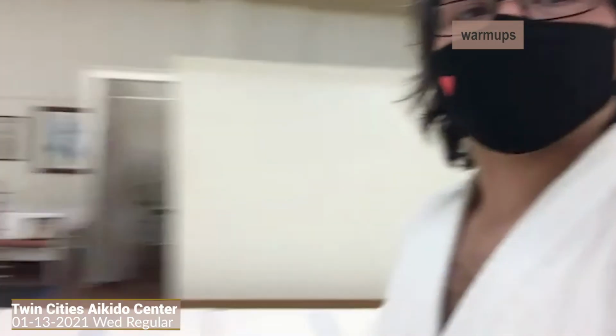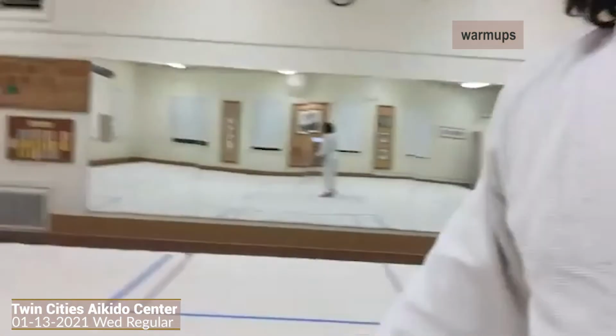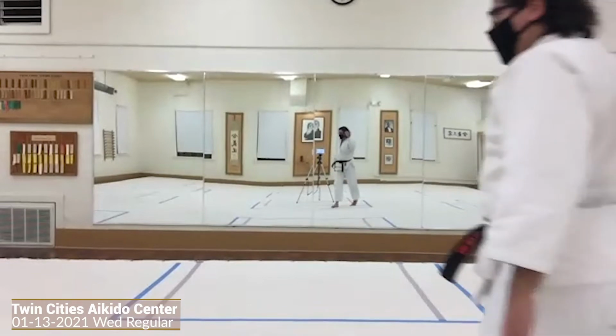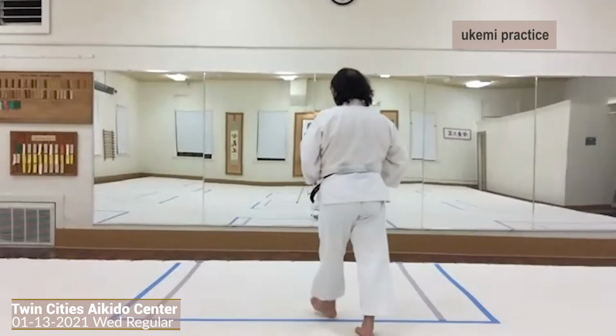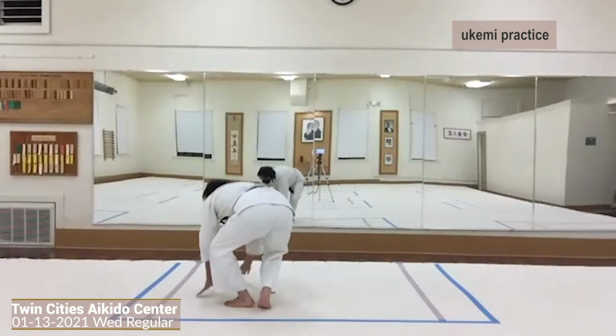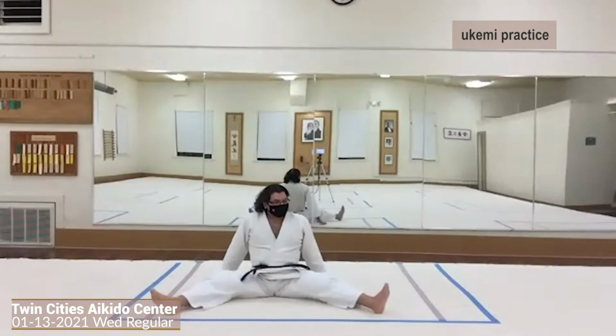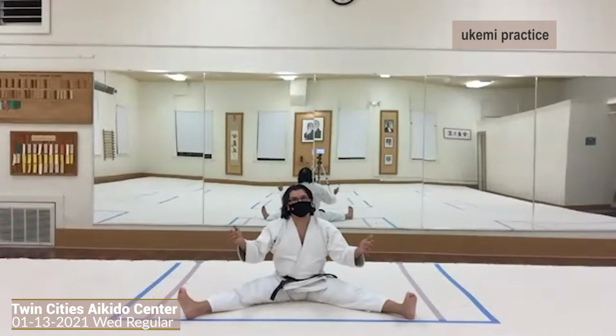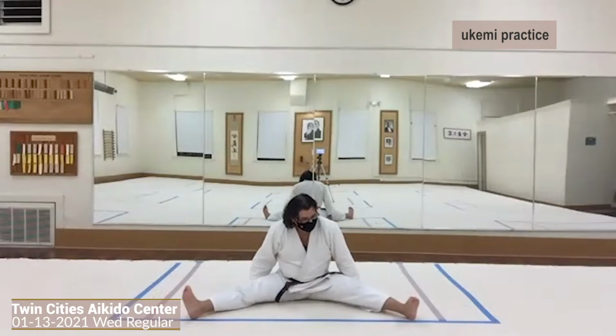So we'll go ahead and get into the ukemi. Hopefully everyone's got their yoga mat or something relatively soft to roll on. Since we're kind of in the feet in a splayed out position like this, we'll go ahead and start with the Ushiro Yoko Kaiten, or back side fall.